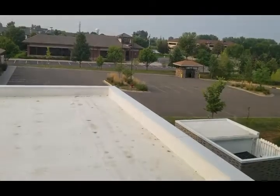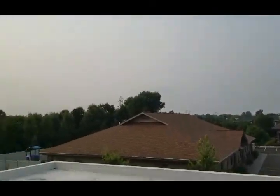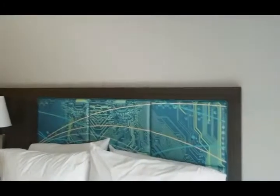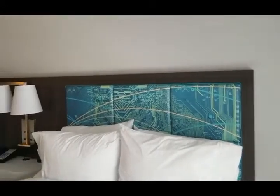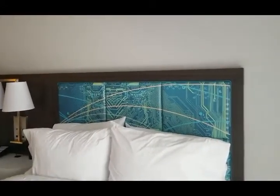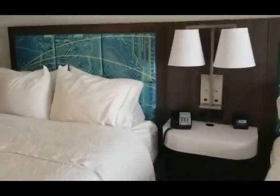The view is nothing to write home about. Office buildings. I think that's a daycare next door. And the roof. And these headboards are really cool. They're like circuit boards, like on a computer. And we just thought that the artwork they had in the hallways and down in the lobby and the breakfast area were really cool.